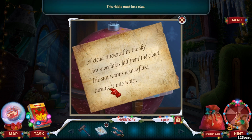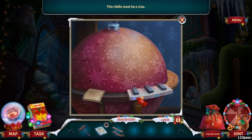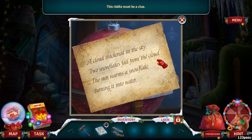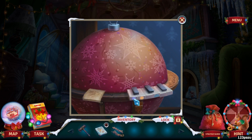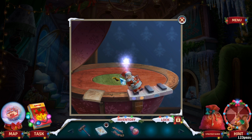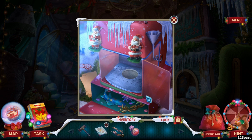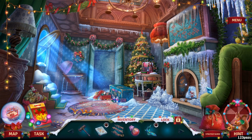Oh, right. The cloud thickened the skies. Cloud, snowflakes, sun, water. Two snowflakes, two times. And then cloud, sun, and snowflake. Nice. Another locked compartment. We found it. Oops. That is a large bundle, guys. It's so easy misclicking on that strategy guide button.